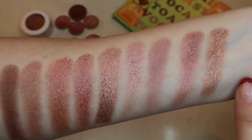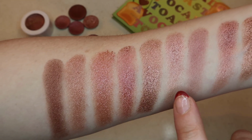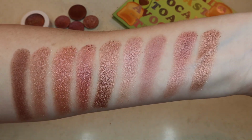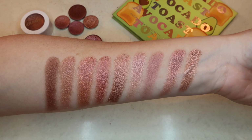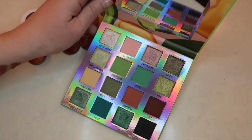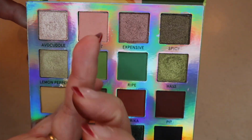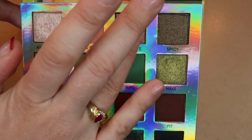So here I think is the most true to rose gold, and then here is my definition of rose gold as far as what I enjoy. Okay, last but not least, the only one that comes from a palette is this one here called Expensive. And it is just a stunning rose gold.